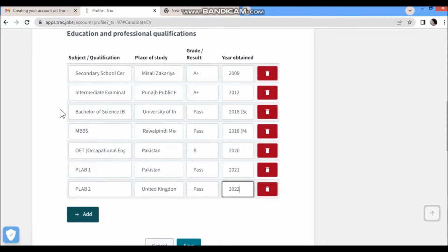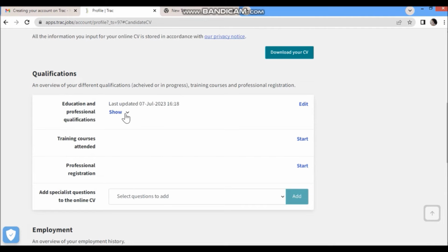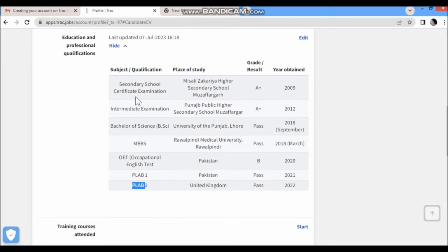Okay, so after putting all these educational details, you will just click on the save button. Here you can see that all your educational details are saved, and you can use these saved details of your educational and professional background for future applications. Okay, so this is very easy. Everyone can do this.